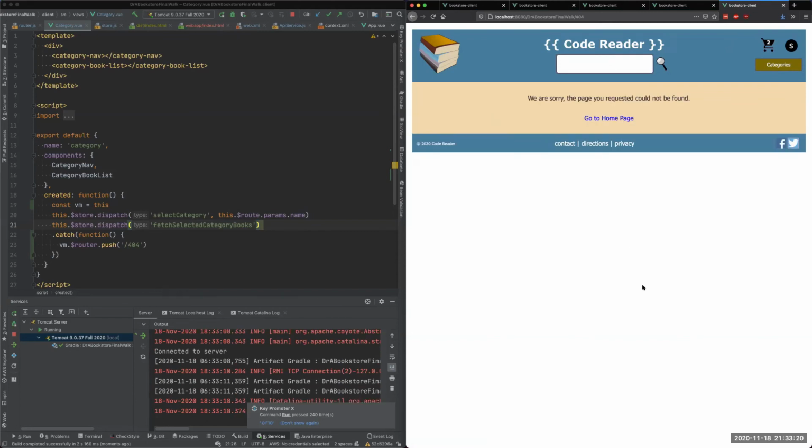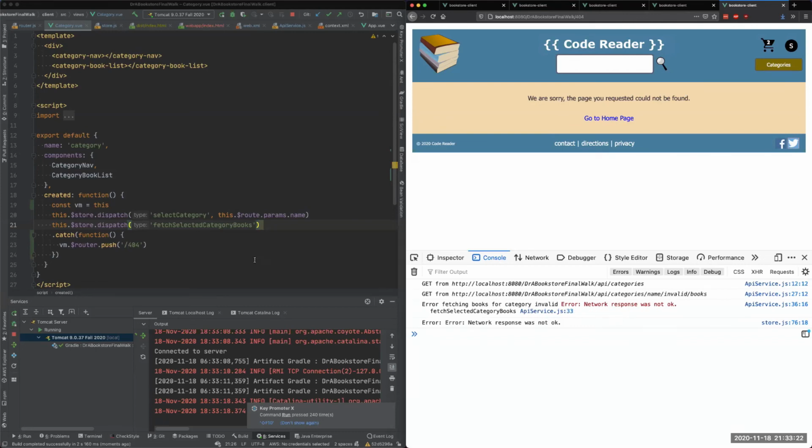And I think we should be able to see what's going on. So now we say error fetching books from the API service. And then the store says network response was not okay. And then JavaScript has taken us to /404 as we requested, which is not understood by the router. So that's what we get.